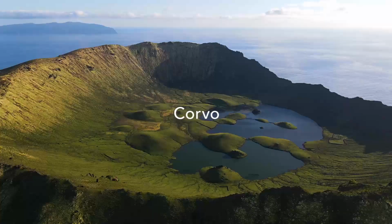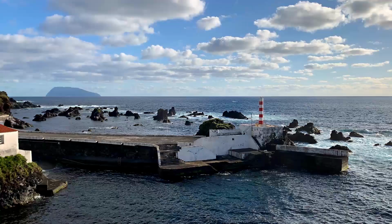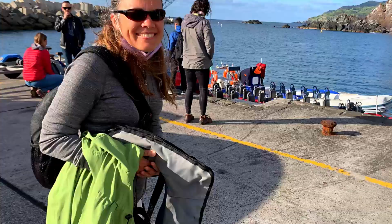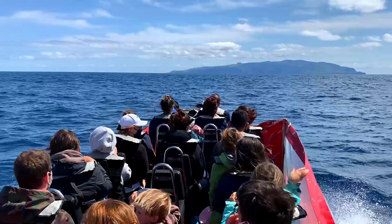Today, we are taking the boat to Corvo. To Corvo, next island. This is where we are going. Corvo, here. Já tens os coletes. Okay, and off we go.